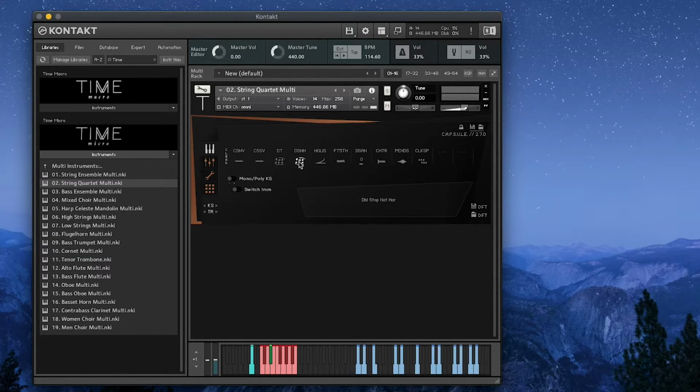Pretty cool. Double stop. So these are just natural harmonics. I'm gonna whiz through these because, because they're natural harmonics, you just get a few of them. We've got harmonic glissandi.